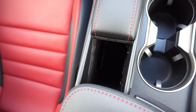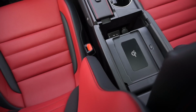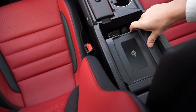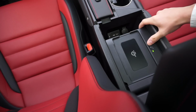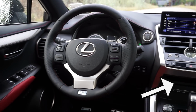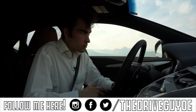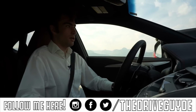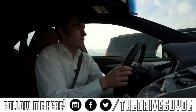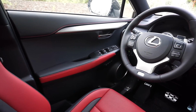And then the wireless phone charger is actually hidden in the glove box. I would prefer it to be out in the open, but there really isn't much space available. You have this clever compartment hidden away right here for exactly the purpose of resting your phone. But there isn't too much space out here. You'll have your cup holders, you have that hidden storage, and storage, of course, in the door cards. Not too much space. I'd like a little more down there.